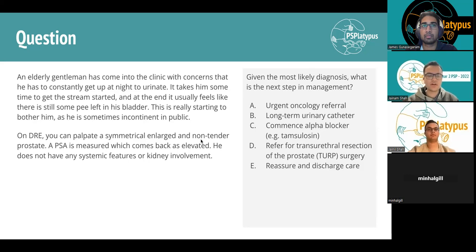Oncology referral is not necessitated because you have palpated the prostate on DRE. It doesn't seem like a nodular or asymmetrically enlarged prostate. And you would not reassure on discharge because they're clearly quite frustrated and bothered. So you shouldn't dismiss this. Well done.